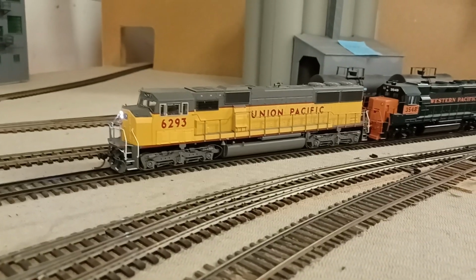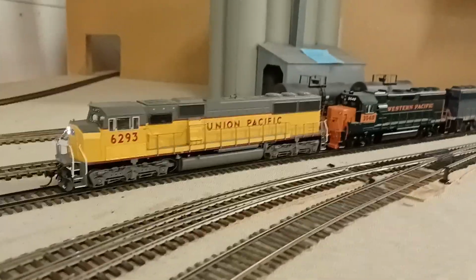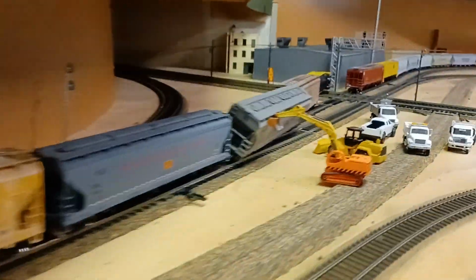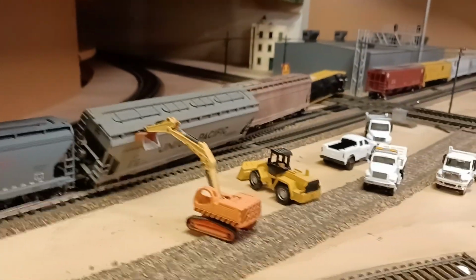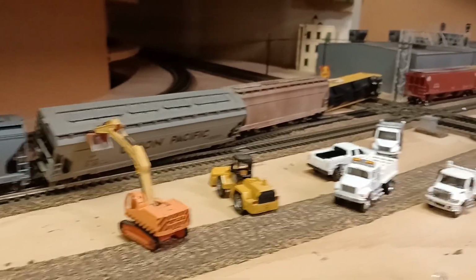Okay, guys, I'll leave you with this mess. I was going to run this grain train, a 35-car grain train, but I just ran into a bit of a snag, and I was just running it just now. He was going to go to North Modesto, but guess what? Thankfully, the track department still had their heavy equipment out here, so they're going to hold up this car.